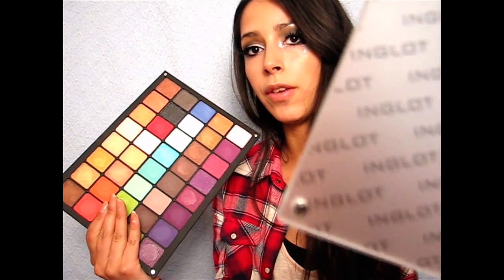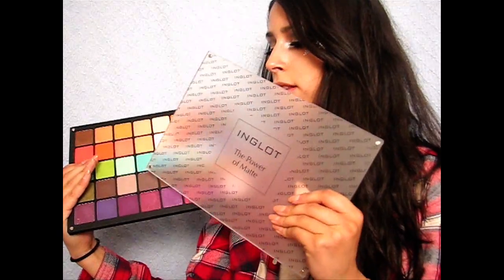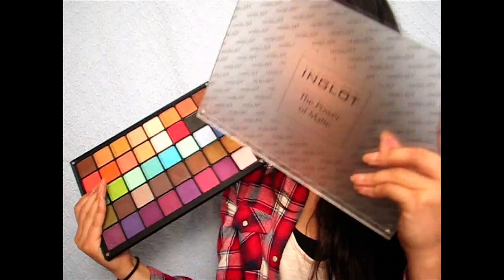Now, what they say is you can take the corner of the cover, there's magnets on each corner, and use that to get the eyeshadow off. So you use the magnet to try to pick up the eyeshadow, and that is really hard, okay? It's really hard and it takes a while, and you can end up poking your eyeshadow, which I've done a couple of times already.